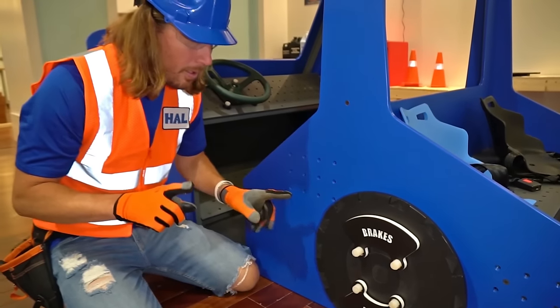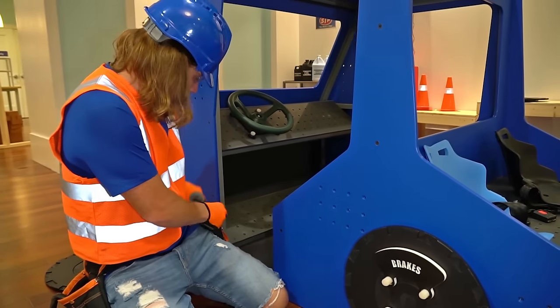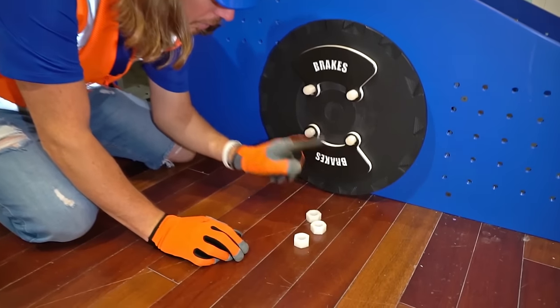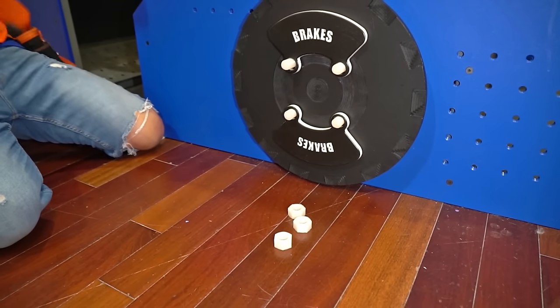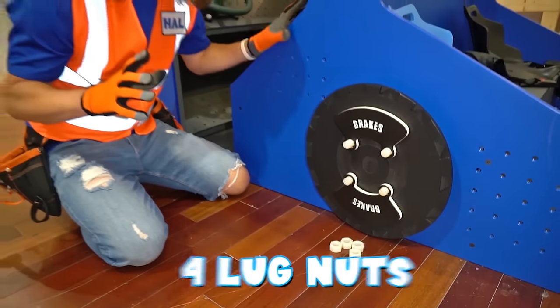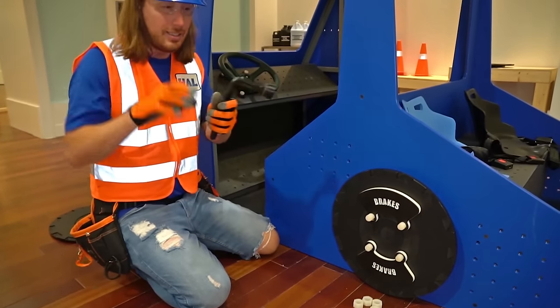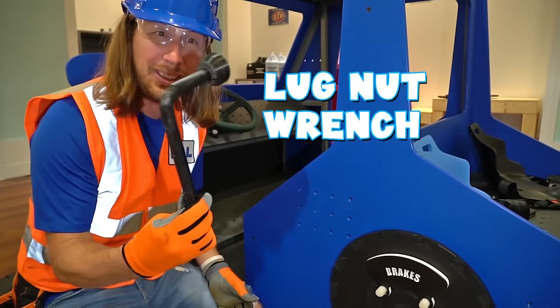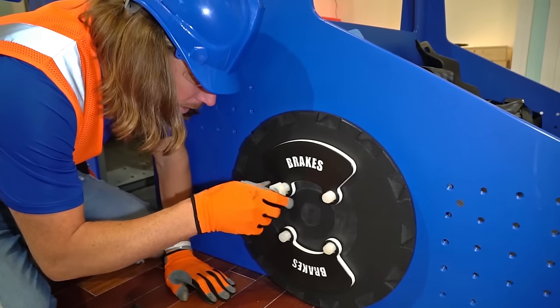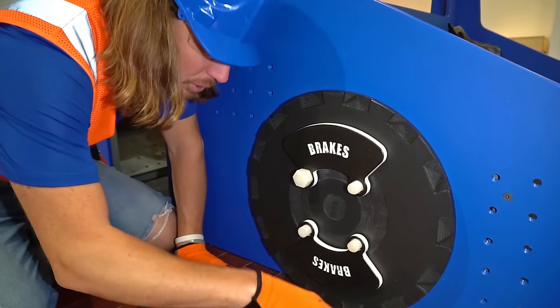And now we need some nuts. All right, some lug nuts here. We've got one, we've got two, we've got three, and we need one more. We need four. Oh yeah. So we've got those, and we need a really special wrench for these. It's a lug nut wrench. This is really cool. All right, so let's start off by twisting these on here. Getting them started.